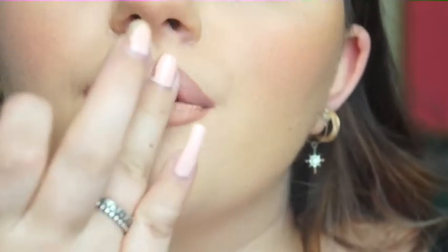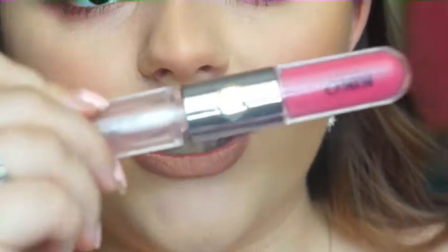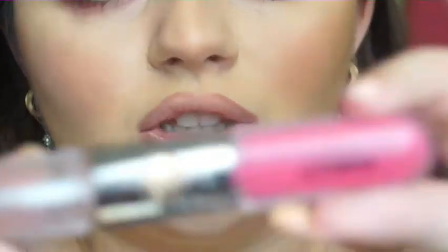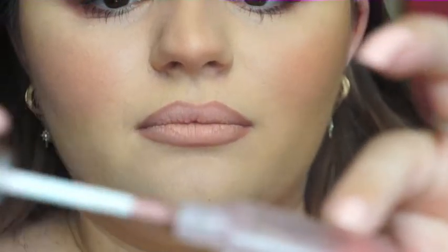See? And then just to help blend. And the gloss I'm using today is a Kiko Milano one. It's kind of a 2-in-1 type thing, and I really like it.